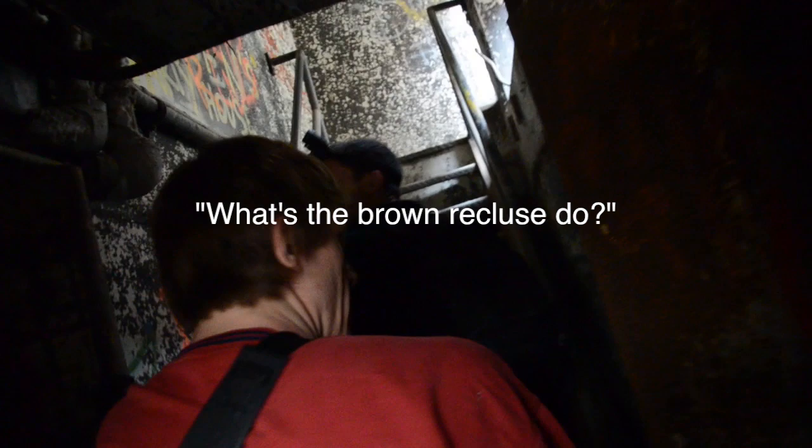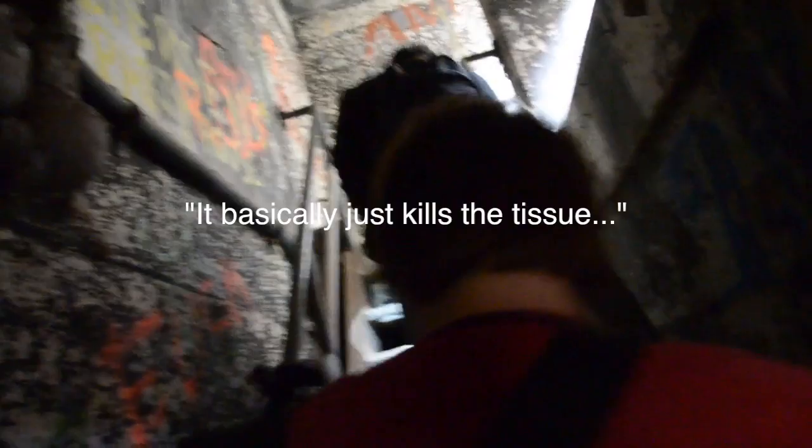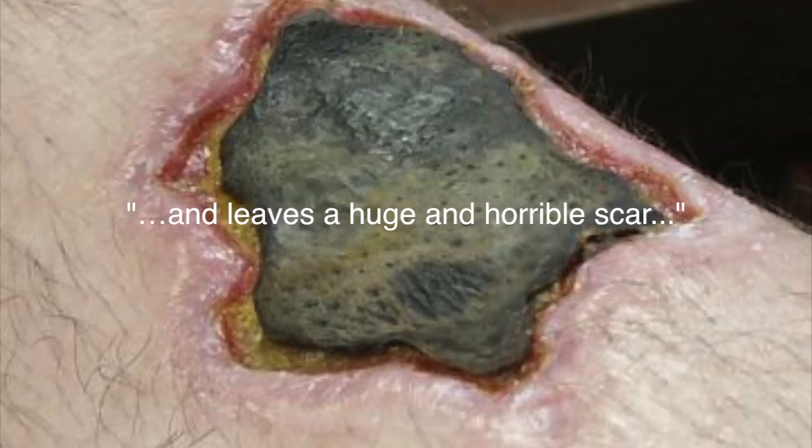There's another one around this area. I think the brown recluse is definitely to be avoided. What's the brown recluse do? Brown recluse is one of the ones that basically creates a necrotizing effect in the venom spot. Which means? It basically just kills the tissue and it leaves a huge and horrible scar if it doesn't kill you. Oh, okay, that's good. We'll try and avoid those. Okay. Yeah, I imagine.